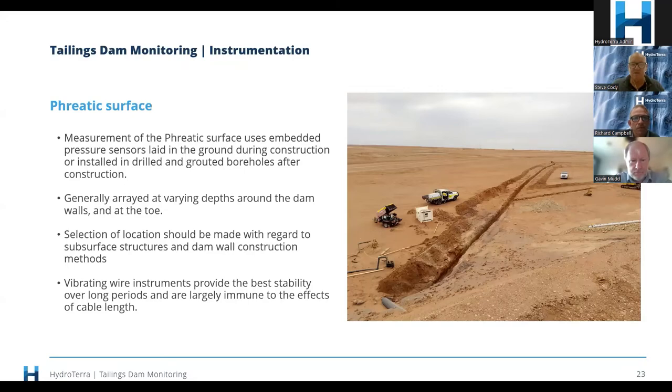These sensors typically go around the dam floor and at varying depths around the dam walls. These are the areas where we expect pore pressure to show its head, and often we monitor at the toe of the wall on the outside. When you decide where you're going to put your sensors, you've also got to think about the geological structure under and around the dam, and whether you've got aquifers and things like that. It all comes into the placement of the instrument.